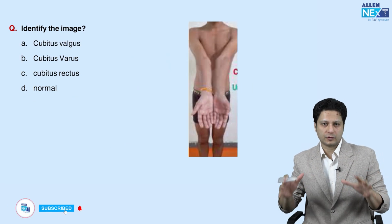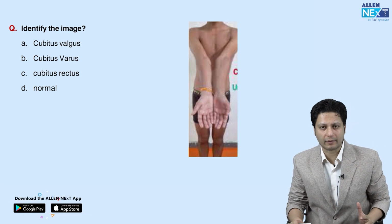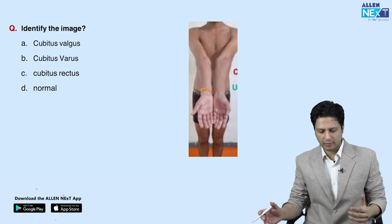Out of all the questions which were asked in orthopedics, it is a kind of question which was considered to be a new one. Otherwise, every other question was a repeat of sorts.